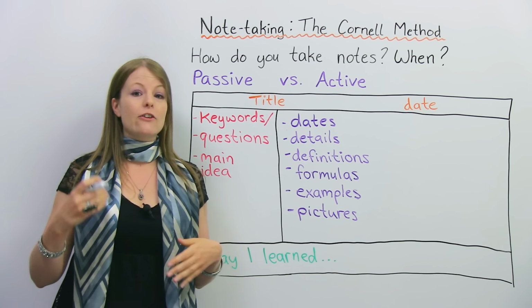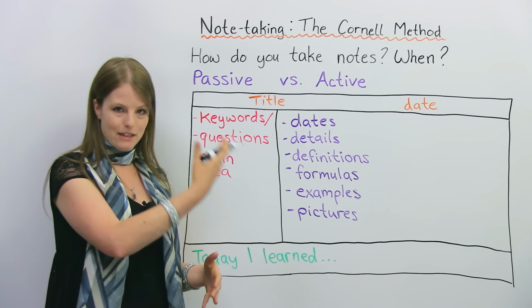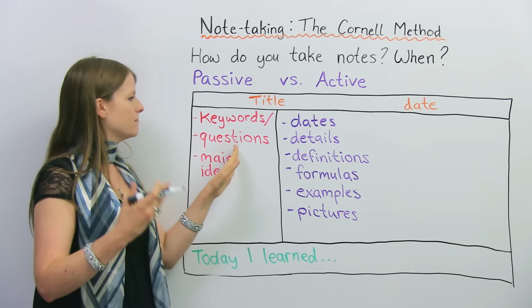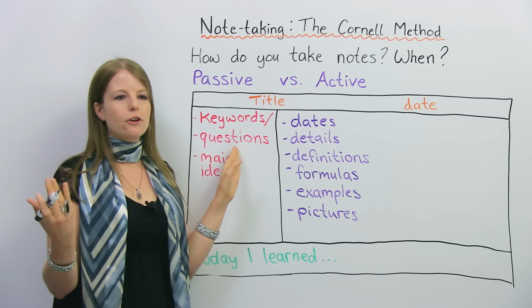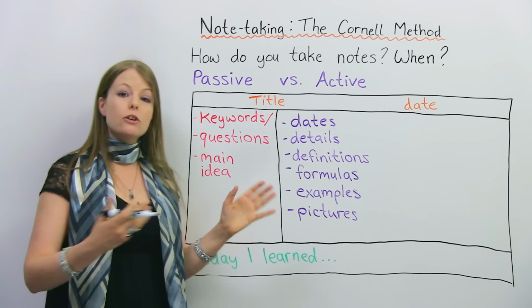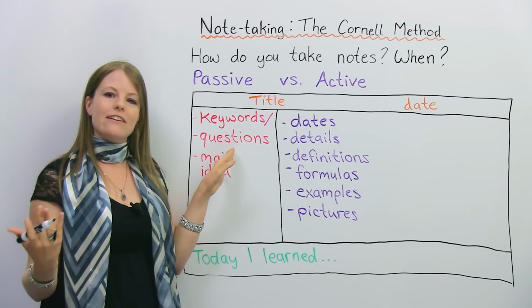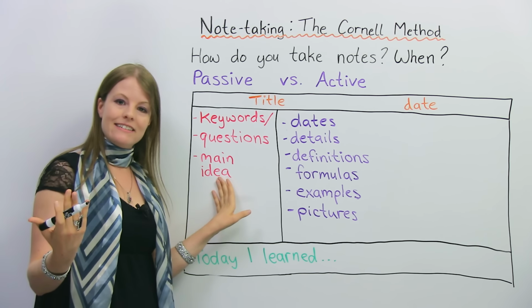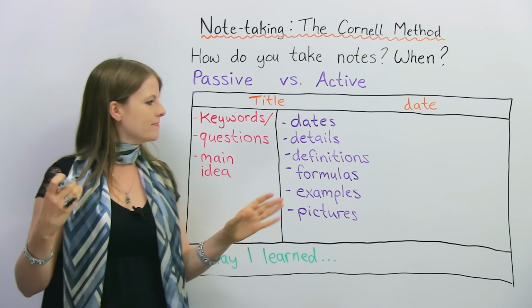Now, if this is confusing, that's okay, because I will show you an example of a finished note. But for now, just to explain, in this column, we're going to write any big, important words. So if you're learning about gravity, you might write the word gravity here. You can also write questions here. What is gravity? Or you can write the main idea. So this is almost like the big ideas that you're listening to.